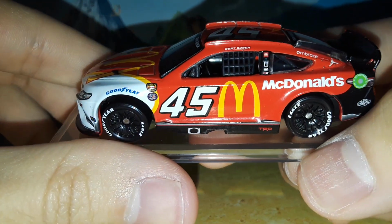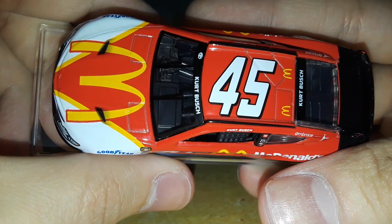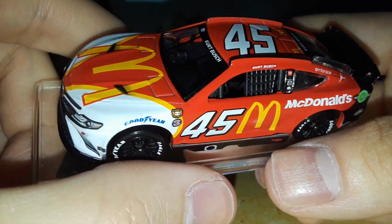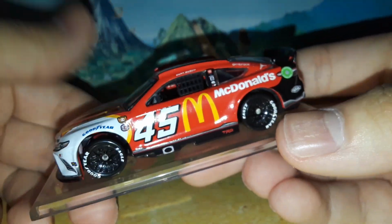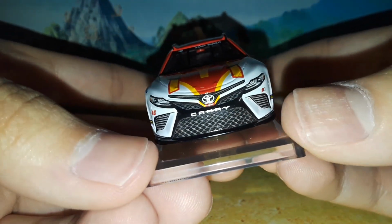So it's a pretty simple scheme, but of course this is a really special one, because Kurt Busch actually ran this car as a throwback to 1996, which is, I think, really cool that they actually did a throwback that old on this Toyota Camry here for the McDonald's.